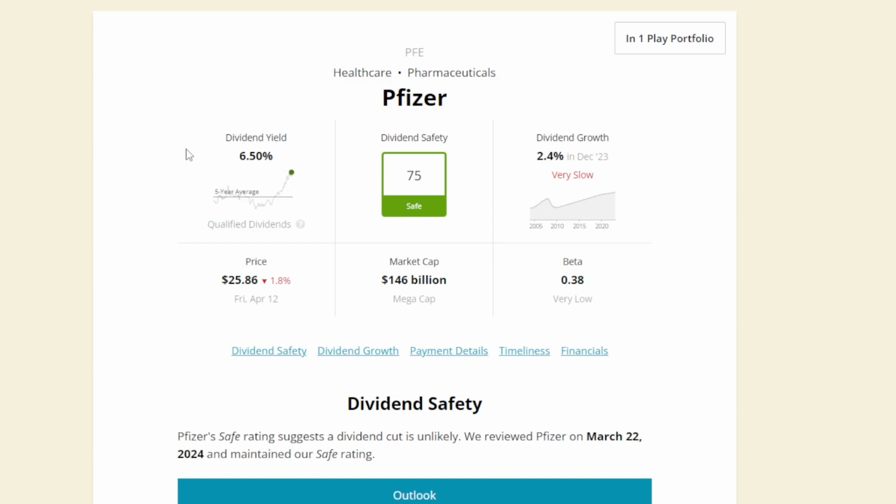The next dividend stock that could be offering a massive buying opportunity, trading towards the lower end of what we've seen in a long time now, is PFE or Pfizer. Now, I owned Pfizer way back in the day. I since sold it a while back and haven't owned any shares of Pfizer since. But as far as yield goes, we have a 6.5% forward yield, which is massive considering what we've seen historically out of this one.